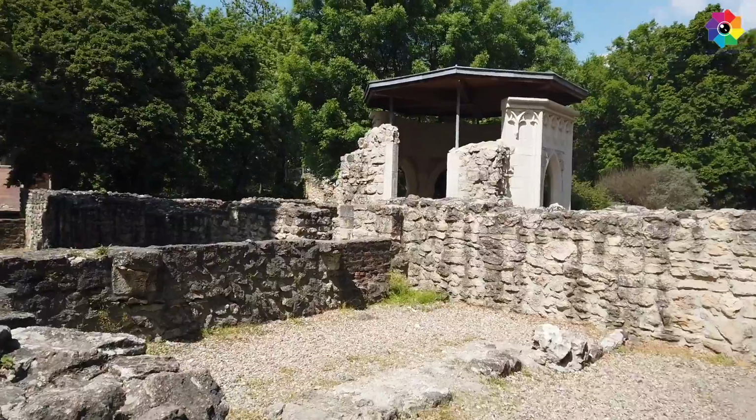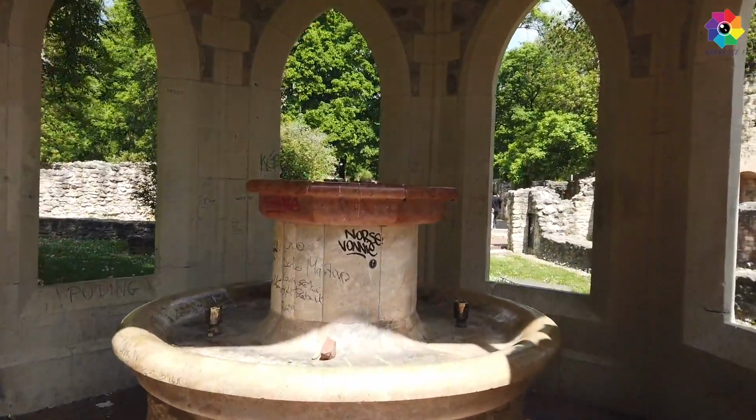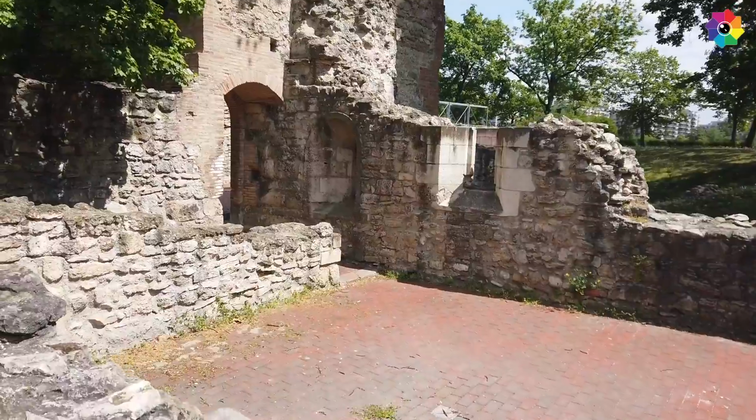Walking through these ruins, you can get to know the history of this island. You will find the ruins of the Franciscan church from 1272, of which only a wall remains. Furthermore, there are ruins of the Dominican convent where Princess Margaret used to live.